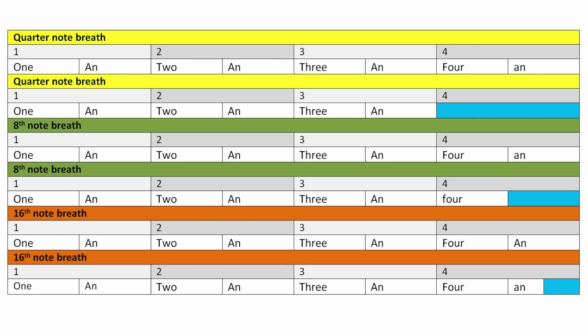Let's do a quick experiment to help you get more familiar with measuring your pauses to different lengths, such as quarter notes, eighth notes, and 16th notes. So let's go ahead and take a look at that real quick. What I'm about to do with you right now is a drill. If you see here in the yellow, this is just doing the 8 count. And on the 4th beat, we take a pause for that entire 4th beat. So this is a quarter note pause.